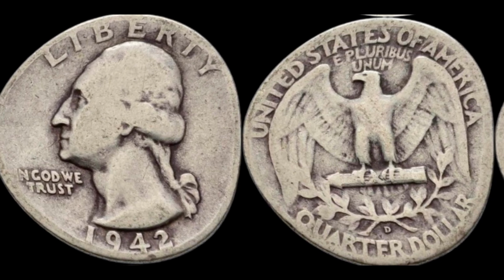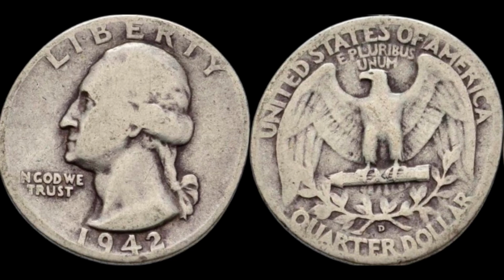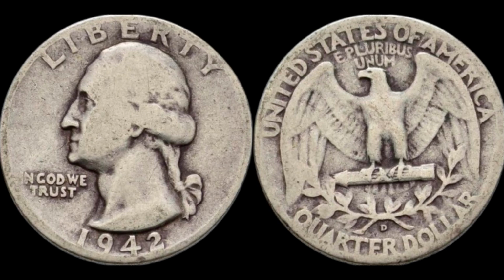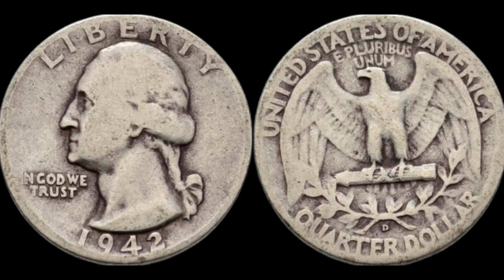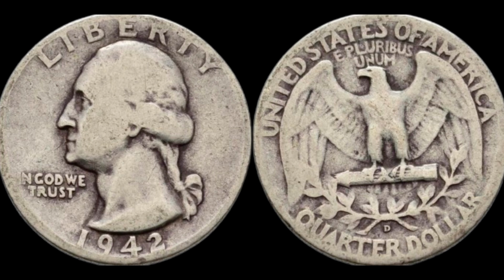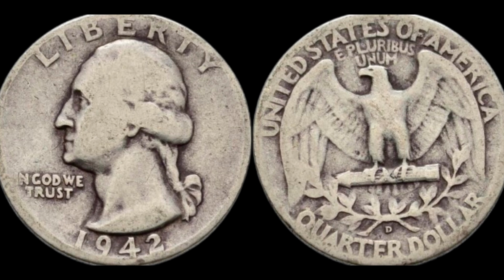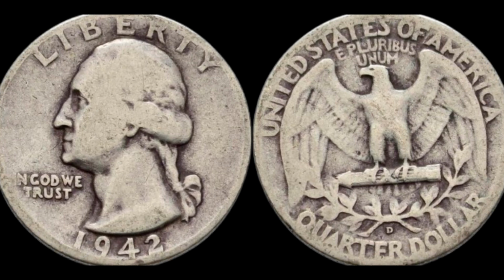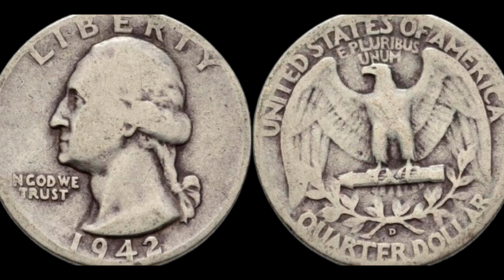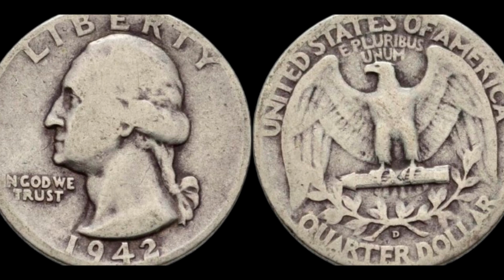Speaking of auctions, let's talk about how this coin made headlines. In August 2019, a 1942 D/S Washington quarter was sold by Heritage Auctions for an incredible $1.8 million. This was a new world record for a Washington quarter and an astonishing amount for a coin that originally had a face value of just 25 cents. The combination of the D/S mint mark, the high grade, and the sheer rarity of the coin created the perfect storm for a record-setting sale. Collectors were willing to pay top dollar for a piece of numismatic history.